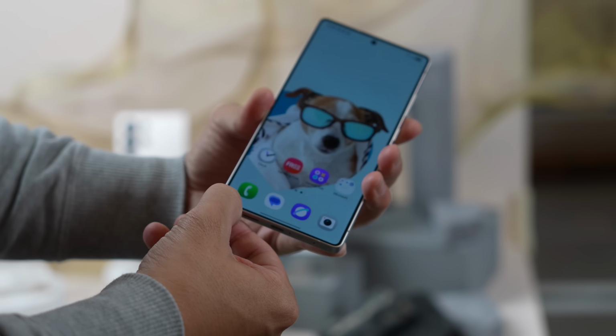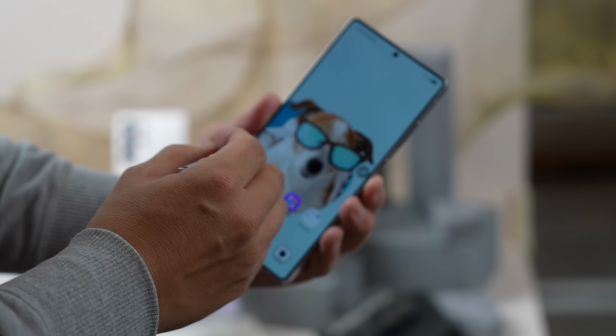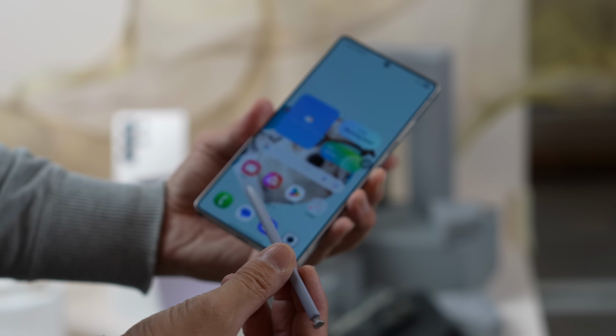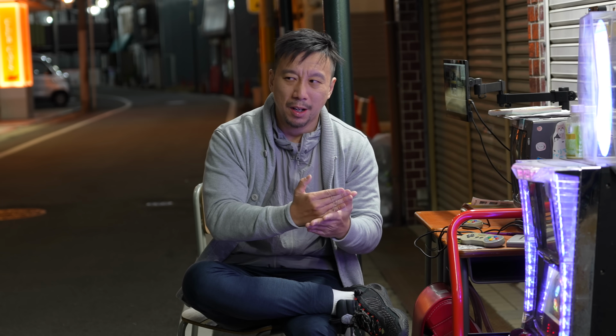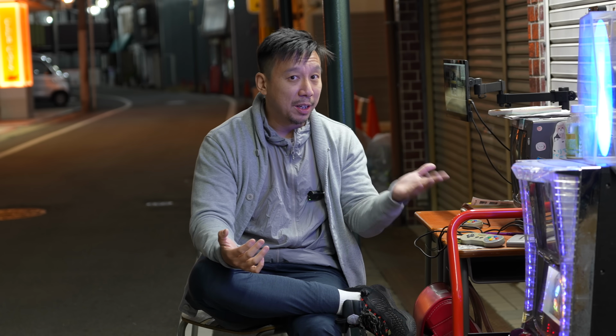So once again, definitely, if you have the S24 Ultra, I don't think you need to upgrade to the S25 Ultra. But the S25 Ultra may be worth a look if you're on the S23 or older. Now, I already know my comments are going to be filled with people disappointed, saying this is very boring, because Samsung's not giving you new hardware.